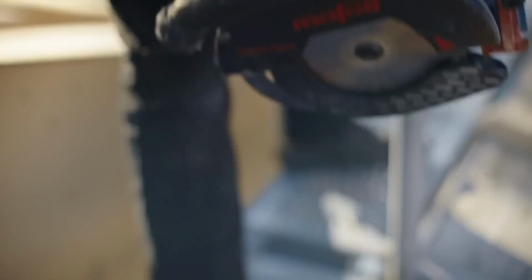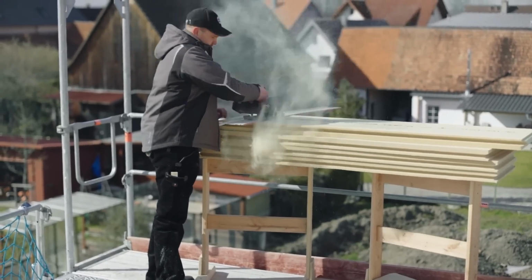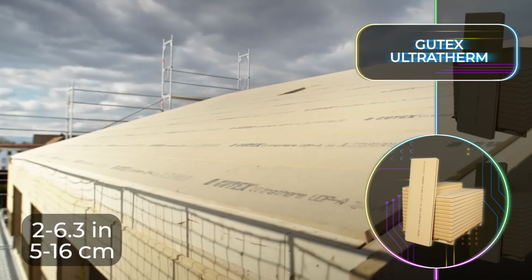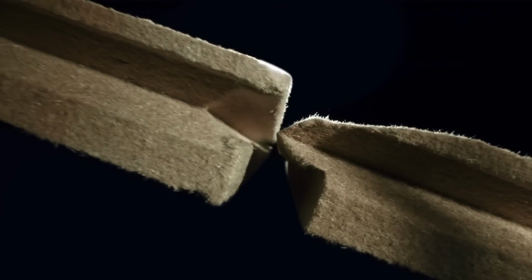Another great feature is that these panels do not require any adhesive or nails since they have a patented tongue and groove design that makes them easy to install, and you can buy them in multiple thicknesses, from 2 to 6.3 inches or 5 to 16 centimeters. The panels can even serve as a temporary roof for up to 3 months.